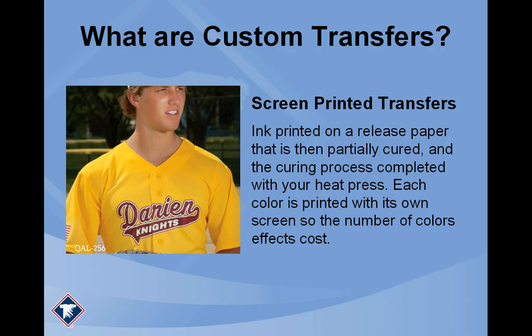For example, screen printing is priced based on the number of colors. The photograph we're looking at here, the Darien Knights, the young man here, he's wearing a two-color transfer. It's red and white. So if you were to have that two-color transfer printed, you'd have to pay for a two-color transfer, the red screen and the white screen. We do have to create a screen for each individual color. So essentially what this means to you is the more colors you have, the more expensive screen print can get. Okay? But screen print is also still that old standby. Screen printing is never going to go away. It's always going to be something that's out at the forefront. Screen printing has its definite pluses.